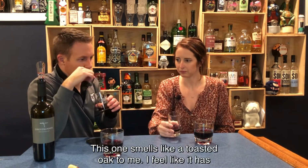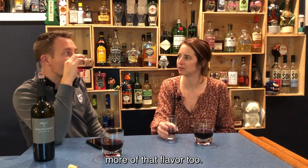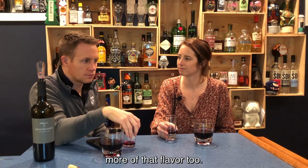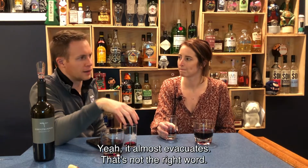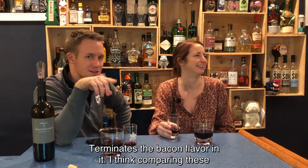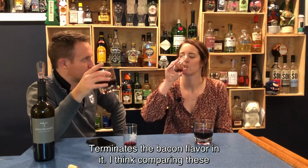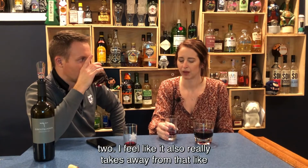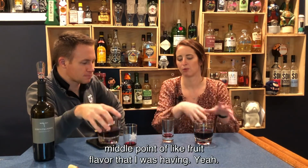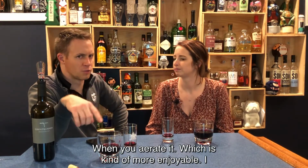This one smells like a toasted oak to me. I feel like it has more of that flavor too. Yeah, it almost evacuates, that's not the right word, terminates the bacon flavor in it, I think, comparing these two. I feel like it also really takes away from that middle point of fruit flavor that I was having when you aerate it. Which is kind of more enjoyable.